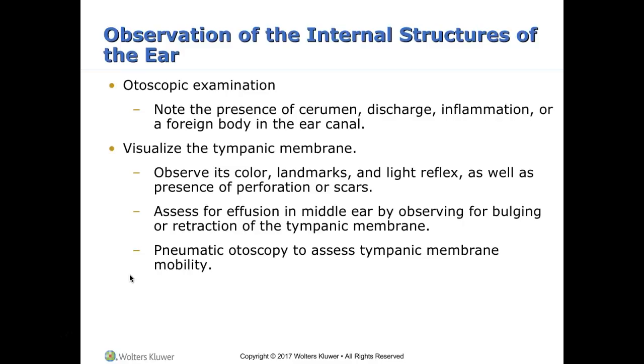To visualize the tympanic membrane is a little bit difficult. I think you guys played with the otoscope in assessment, but you want to look for color, you want to look for landmarks, you want to see your light reflex and that fluid behind it. There should be some fluid behind it, but it needs to be clear.